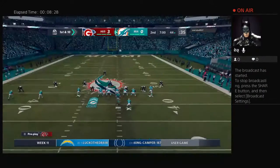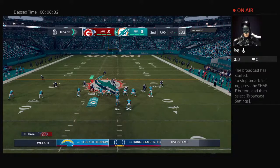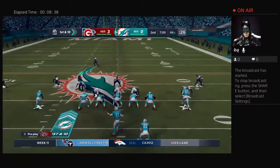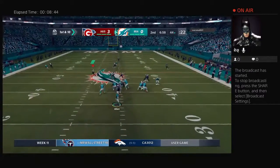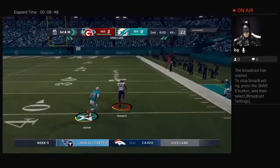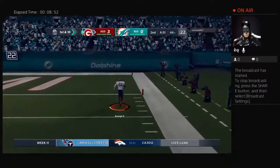Second quarter from Miami. It's the Dolphins with the football as they've got it with a 1st and 10. Working out of the shotgun. Here's Allen. And he fires one that's intercepted. He's picked off at his own 46.